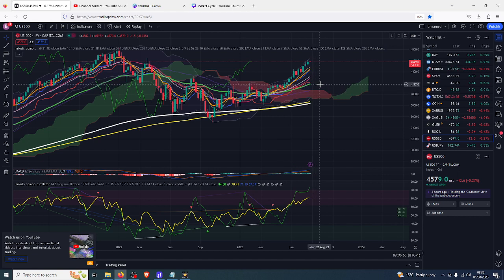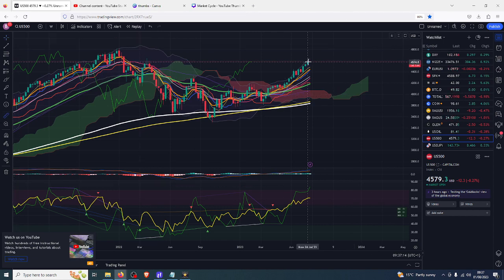Now I would be looking for a pullback to come back down to maybe around this level, the 50 exponential moving average. Even if we came down below that, to the 200 exponential moving average, it's just another area to buy this dip on. I don't really think it's going to come down that hard. But if it were to, we can measure out these moves just to give you a little insight as to what we might be looking at.